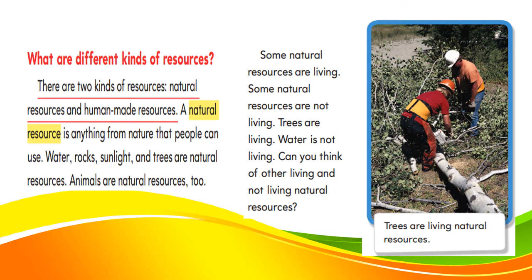Some natural resources are living. Some natural resources are not living. Trees are living. Water is not living. Can you think of other living and non-living resources?